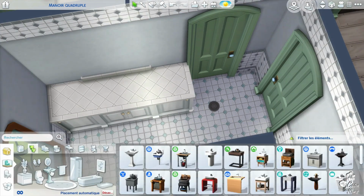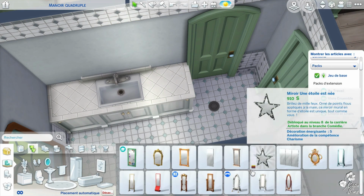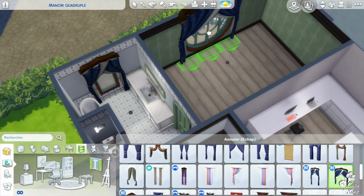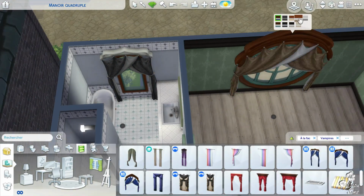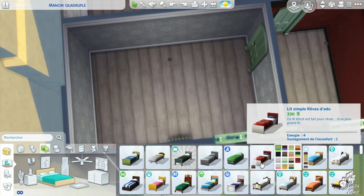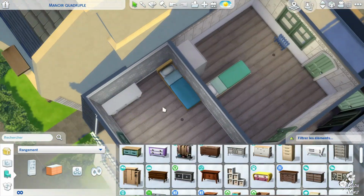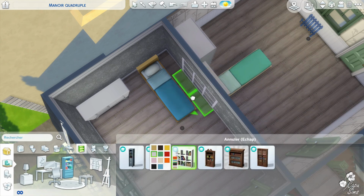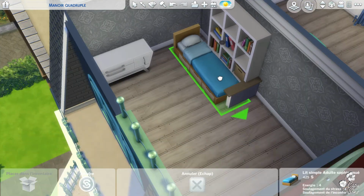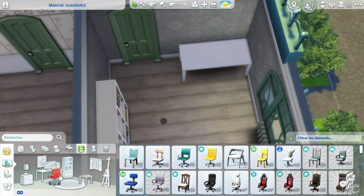How dreadful of me. We are now on the first floor, where I put a large bathroom, a child's bedroom on the front facade, and the master bedroom on 2 pieces at the rear of the house. And then we immediately go to the higher floor, where we add 2 children's bedrooms, one for a girl and one for a boy, a bathroom, the laundry room, and the additional office.